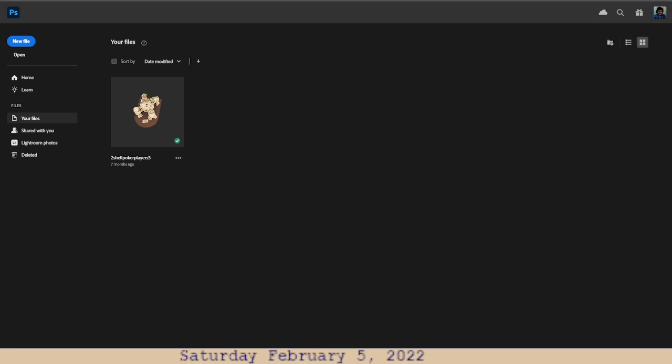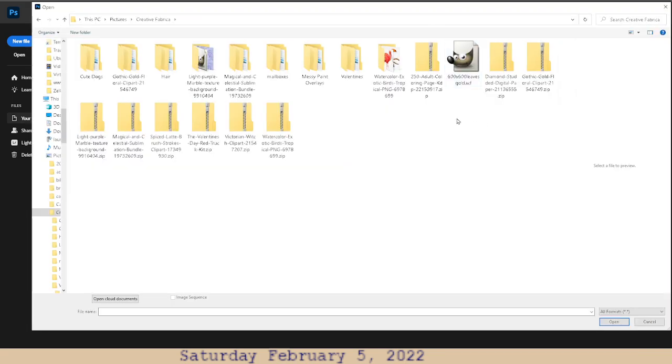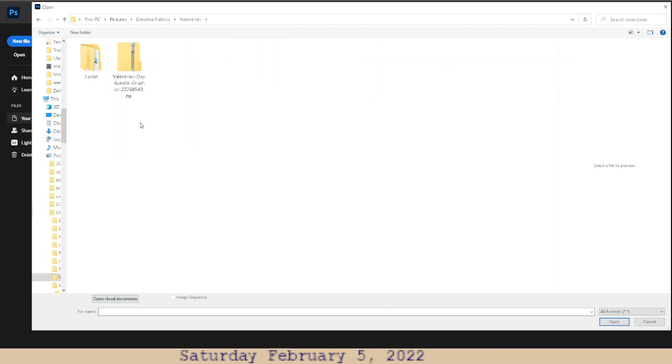And then it's open on my other monitor, which is fine. I'm going to find something from Creative Fabrica, which is a pretty good website. Let me see if I can move it over here. These are some files I have from Creative Fabrica. Let's pick a Valentine one.